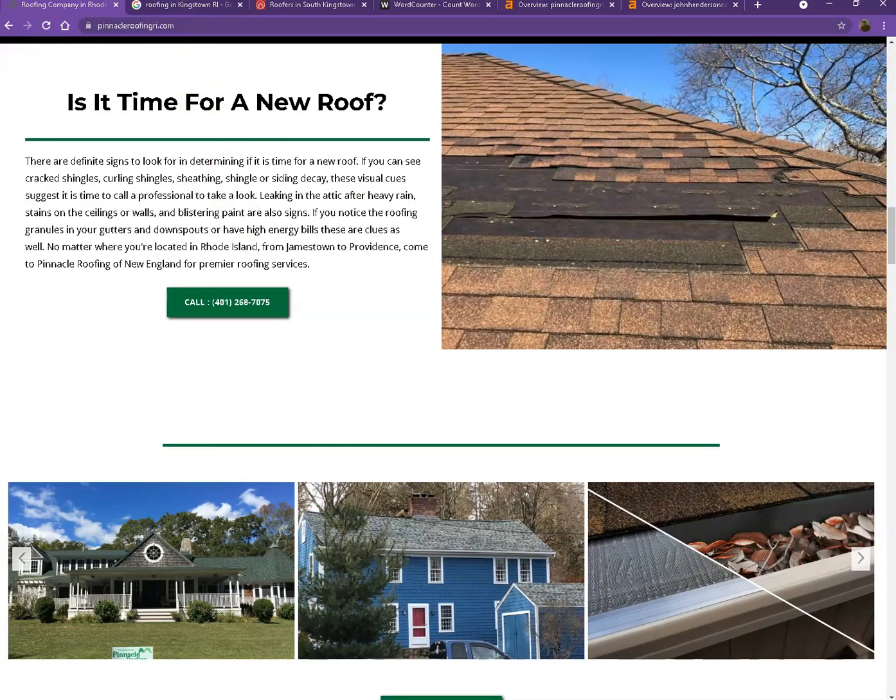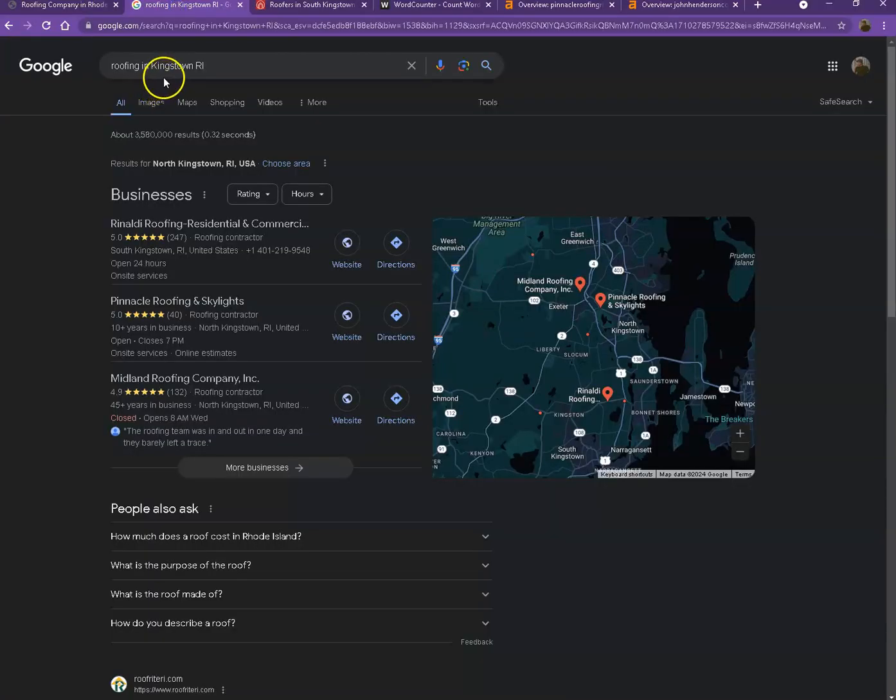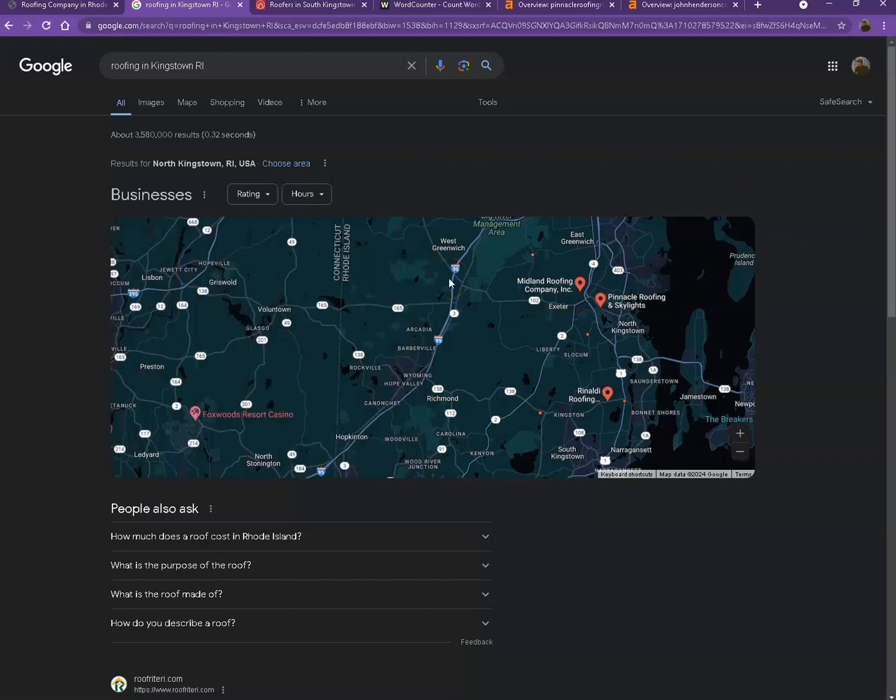So I actually did a quick search of the roofing companies in one of the areas you're servicing. We'll talk more about the results that we have here. So let's start off with the first one. This is what we call the map pack. This is something you really would like to be on since these are the ones that get a lot of attention, a lot of traffic, and they're easier to find.